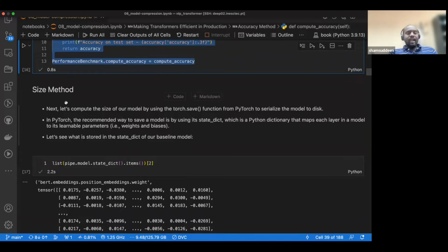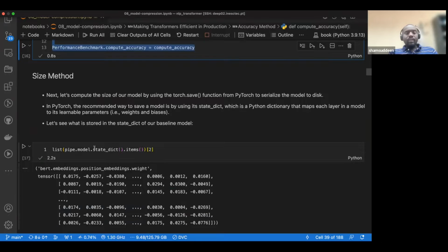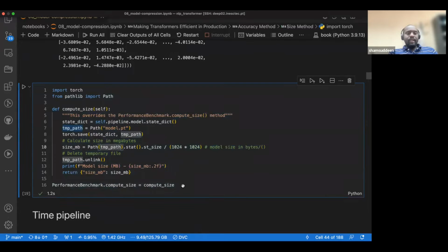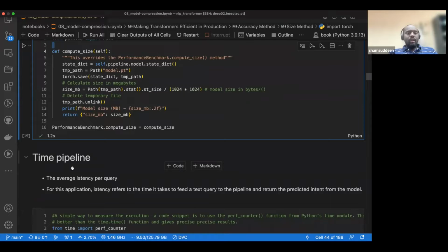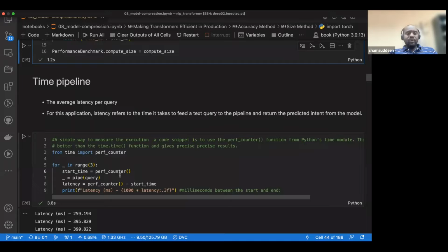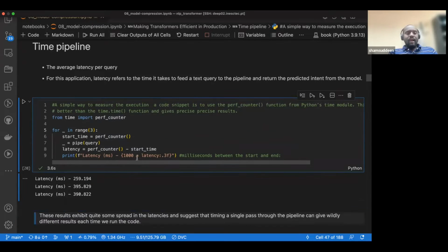Then the model size, which also hasn't been implemented. So they will implement the size of the model. So we can see here, this is the function compute_size that will actually compute the model size. Then the time, how long the latency is, will also be calculated. So here they are using what is called perf_counter to calculate how long the model takes. Now here, this is just an example to show us what happened. So here you can see we want to implement some kind of counter here.